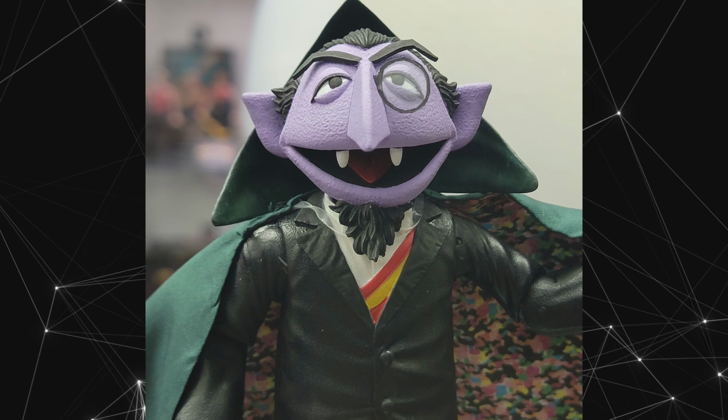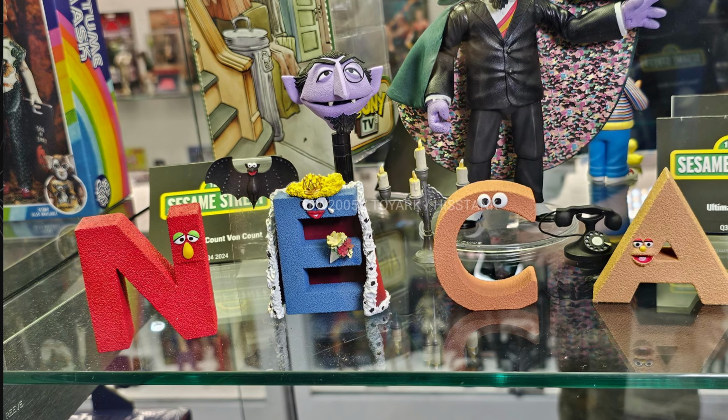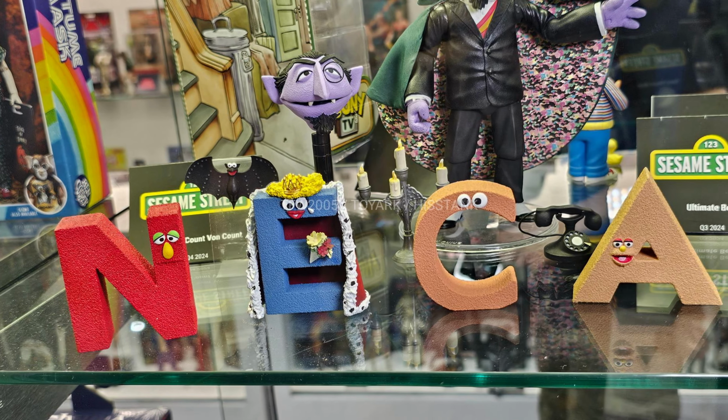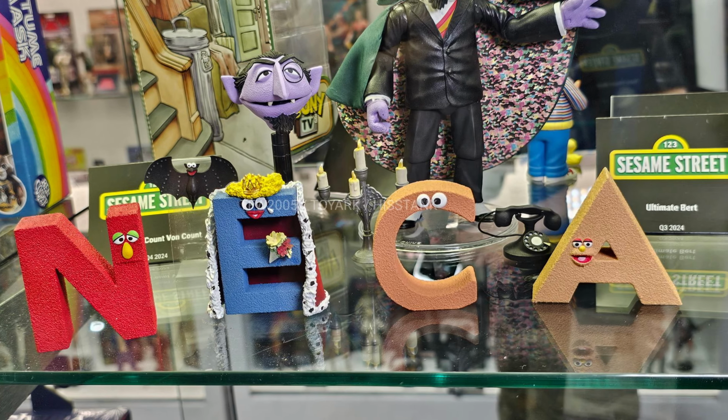I even love the NECA letters. Each figure is going to come with a different letter that spells out NECA. But man, this really came out of left field, and I love it. They have some cloth goods on them too. Like, the line looks just so good.